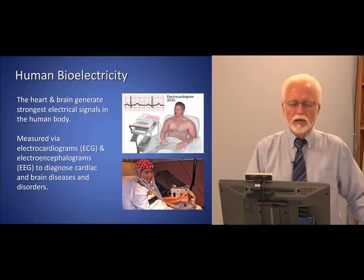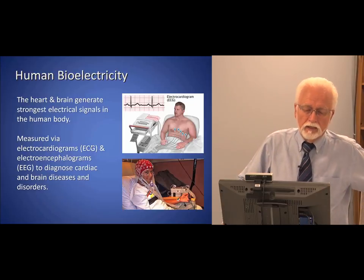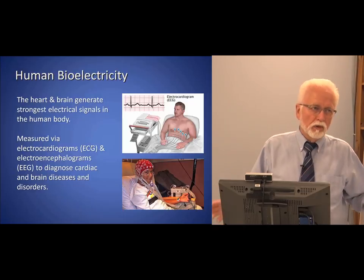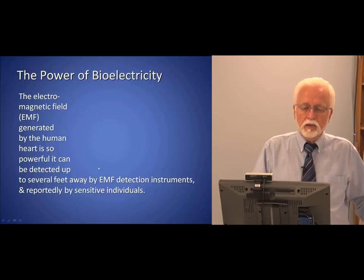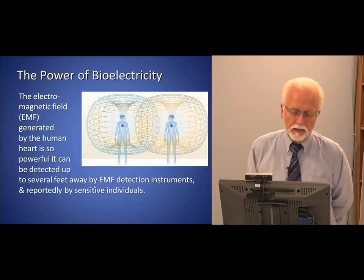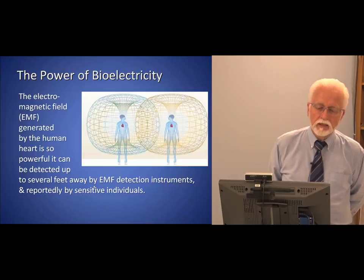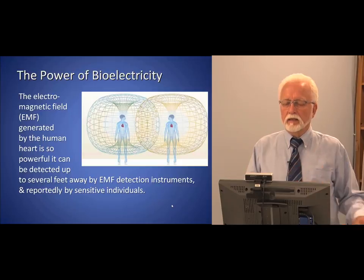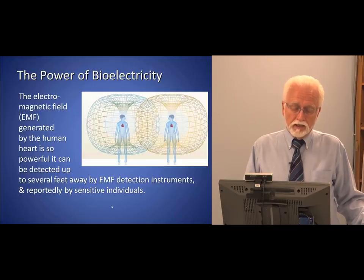Human bioelectricity: the heart and brain generate the strongest electrical signals in the human body. These are measured by scientific methods using electrocardiograms and electroencephalograms to diagnose cardiac and brain diseases and disorders. Most hospitals have these kinds of setups to do testing and monitor patients' health. The electromagnetic field generated by the human heart is so powerful, in fact, that it can be detected up to several feet away by sensitive electromagnetic frequency detection instruments. Sometimes people say they can detect the presence of other human beings. I'm not sure, that's a very subjective thing, but there is a magnetic field there, so it is possible, I suppose. Certainly instruments can detect it.